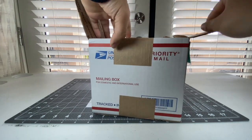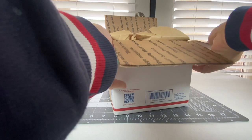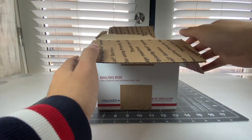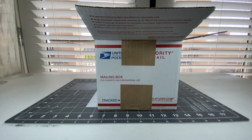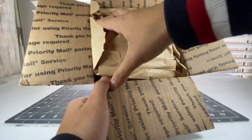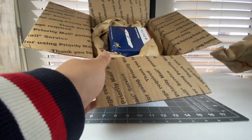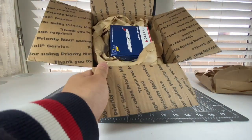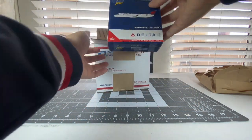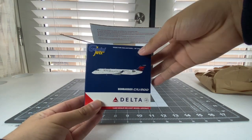let's see what's inside. Now this kind of feels like a little bit of a big box, but excuse how I'm hitting the camera like that. Let me just fix the lights. But from all this packing paper, let's make sure I get everything out. And ooh, I can see one, but ooh, that was my iMac, but here we have the GeminiJets 1/400 scale Bombardier CRJ200 from Delta Connection.